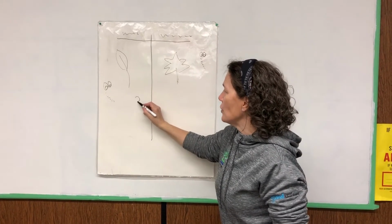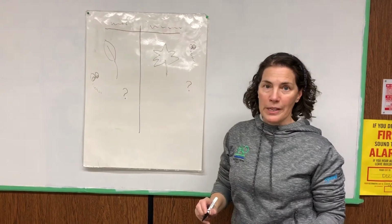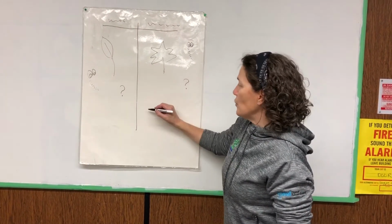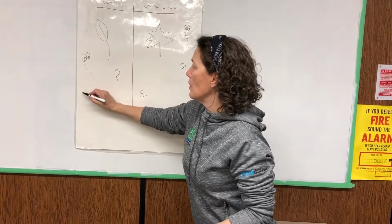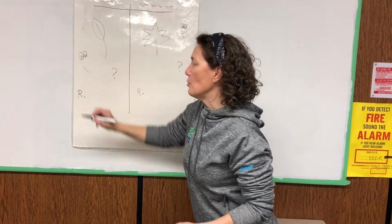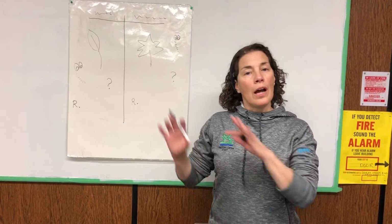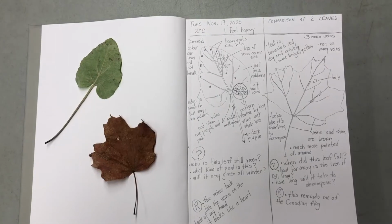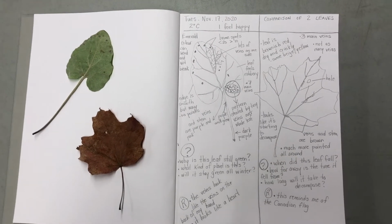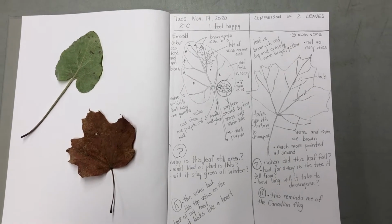Write down your questions. Anything, remember, that comes to mind, jot them down. And this reminds me of. So if you even just put an R, whatever you like, it's up to you. This is your nature journal, so nobody is going to tell you how to do it and how to set it up. It's whatever makes sense to you. I'd like to show you what I did with my comparison study.